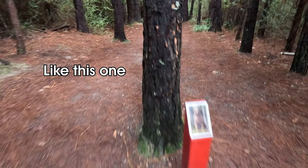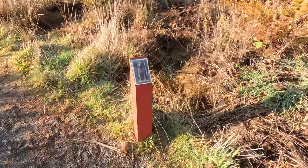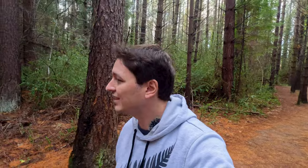When you take the forest amble, there's photographs of this little fella here the whole way along it to make sure that you're on the right path. Following the dog. It's not too long a walk, which is good, because this time of year there's not a whole heap of daylight to play with.